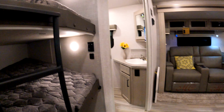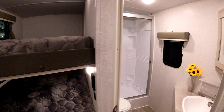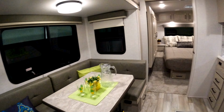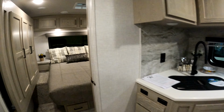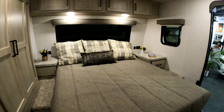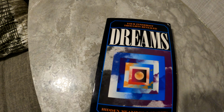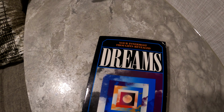And just look how large these bunk beds are. So spacious and roomy. Big beds over there, which is a good bonus, and look, nice dining. These Rockwood caravans sure do have a lot of space. It'd be really nice to chill out here on a windy or rainy day. I guess dreams are free, and hopefully our dreams will come true.